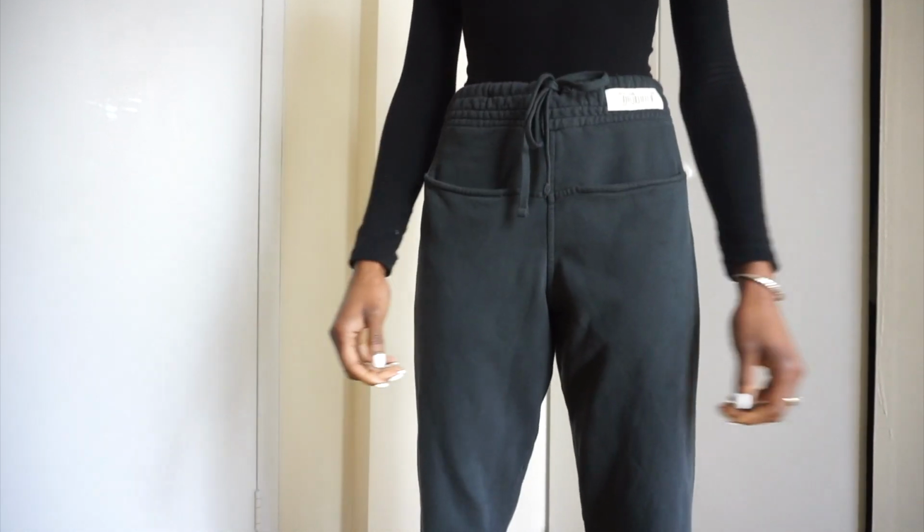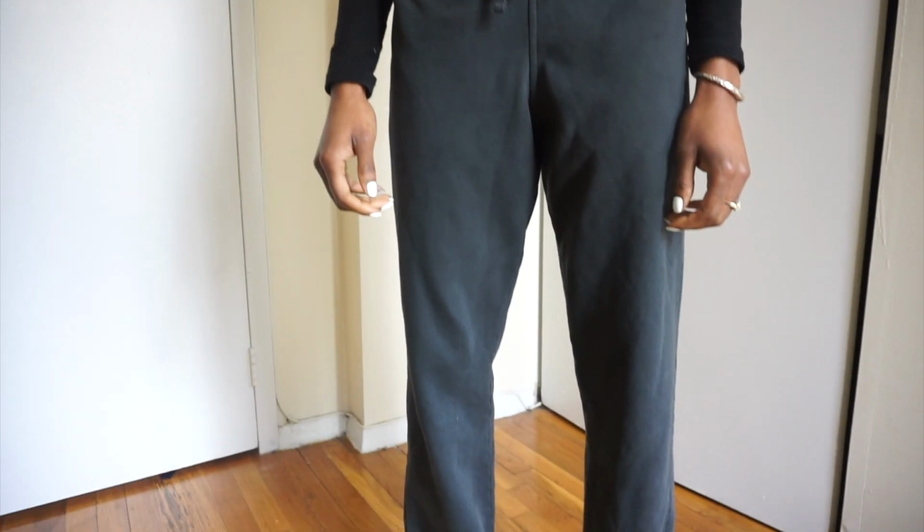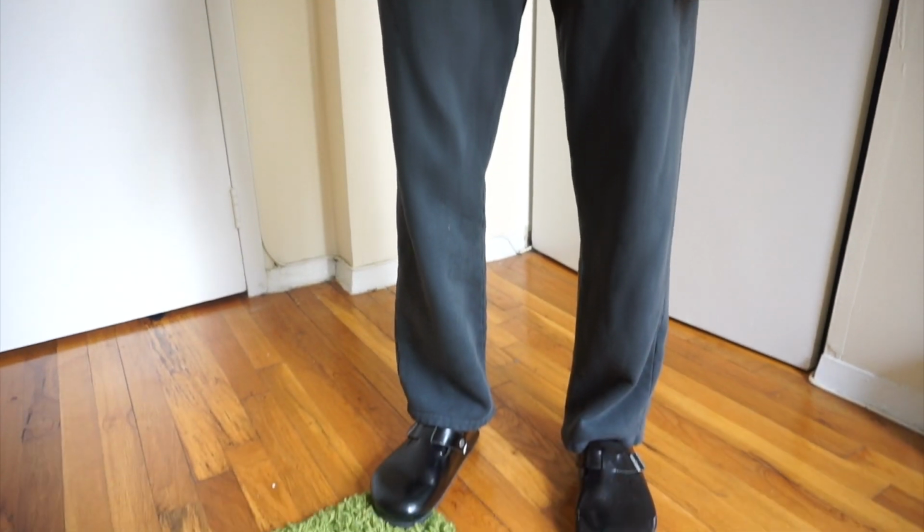I got a size small, obviously, because I'm itty bitty. And the size small, as you can see, it's not super tight on me. It's not super fitted, but that's not the look of the joggers anyway. They're supposed to be a loose fitting, almost trouser fit.